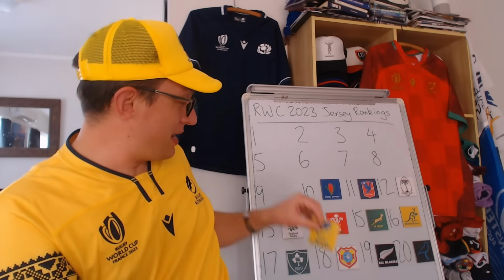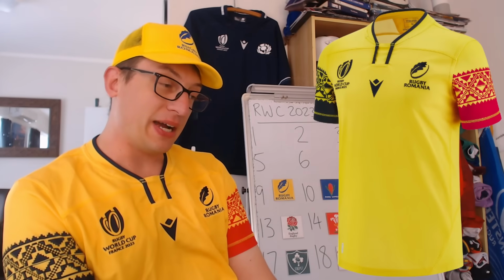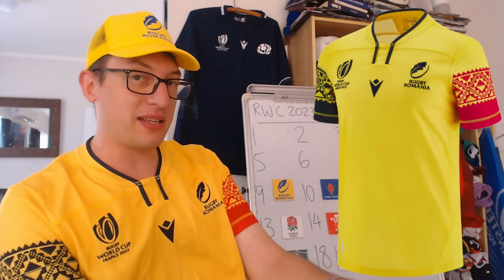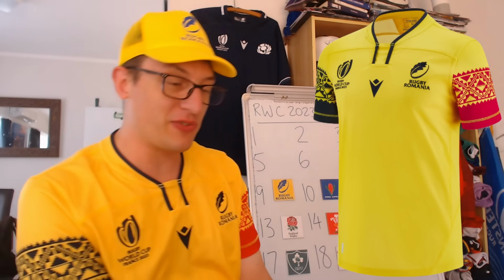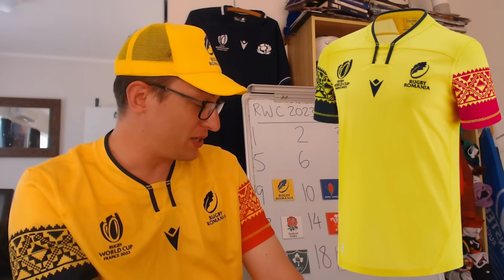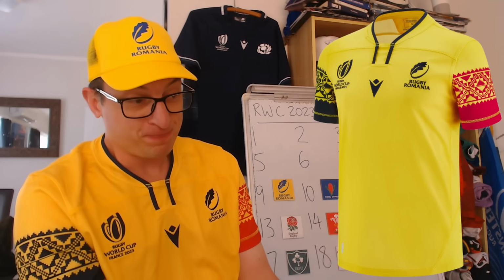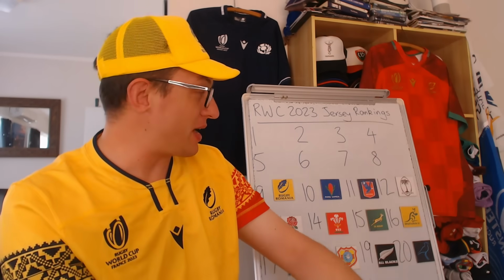And then Romania, the one that I'm wearing, there at number 9. It looks better on the field than that does it justice. I remember watching the Romanians playing and going, geez, if you guys played as well as your jersey looked, you'd be right up there. They've got, again, cultural patterns on the sleeves, contrast of colours, and it's a kind of poppin' yellow colour, and it feels nice. So yeah, good job, Macron, on that one.